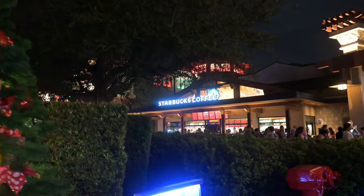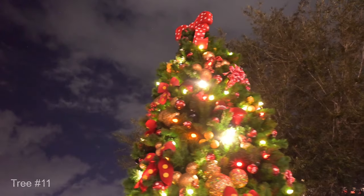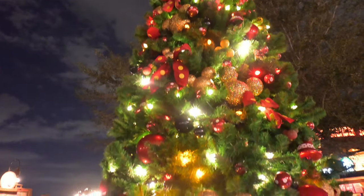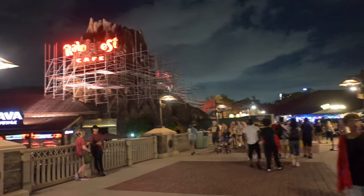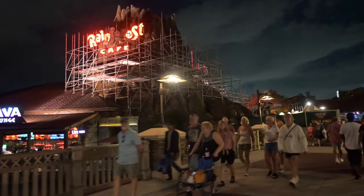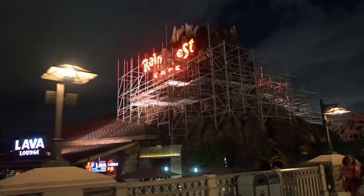All right, we have the Mickey Mouse and Minnie. It looks like there's one tree over here on this side by Rainforest Cafe. So we're heading over this way. It's kind of dark over here, so I hope this one is not going to be like Coco and is lit up so we don't miss it. You can see that's under construction. Okay, where's the tree? Where's the tree?